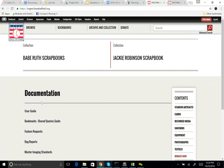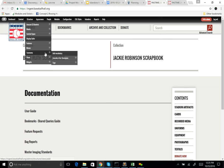So let's take a look at some of the features that we developed. So we talked about during the discovery having a synonym search. So now there's an Islandora synonym search module. And within the structure, if I select taxonomy, and I go to Islandora Solr Synonyms.